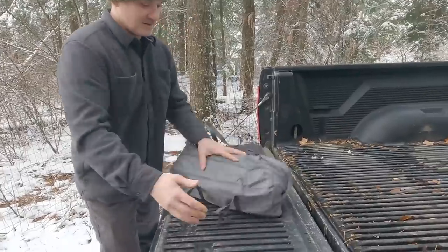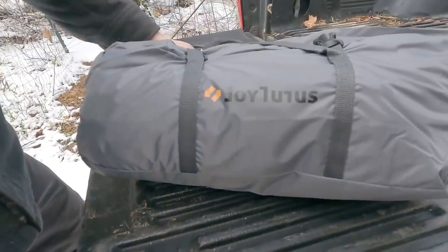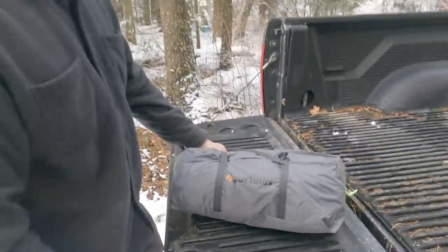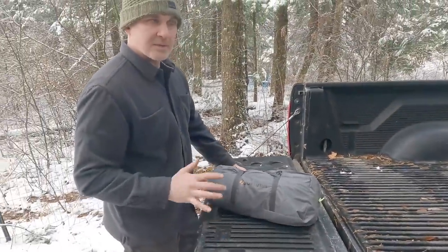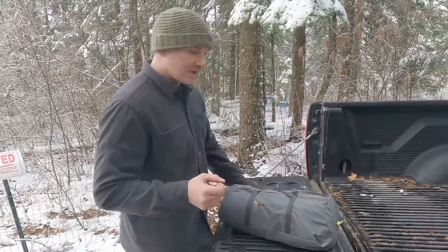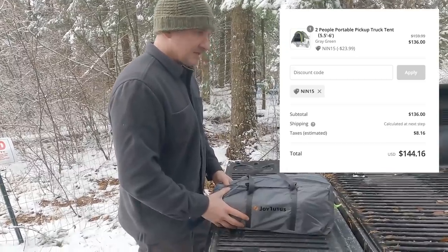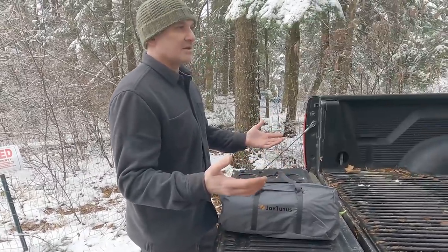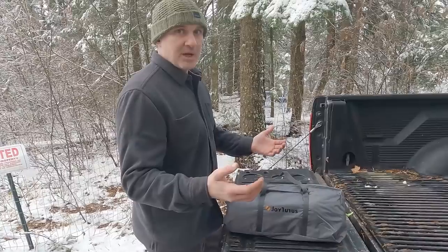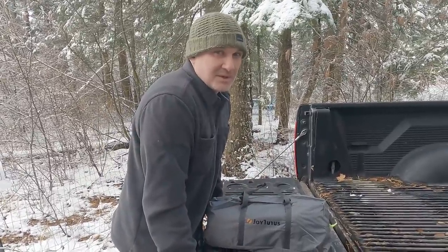This little truck tent from JoyTutus was, I think, on sale for $189, maybe less with a coupon code, which we'll hook you up with. $189, and it just fits right in the back of your truck. The tarp was great, but when it rains, it's very noisy. The wind, you can't sleep.